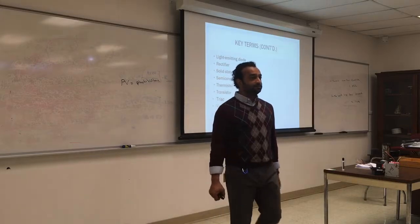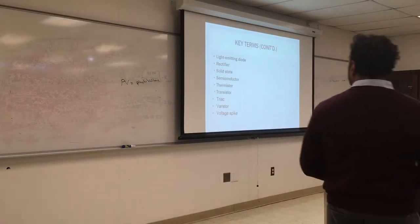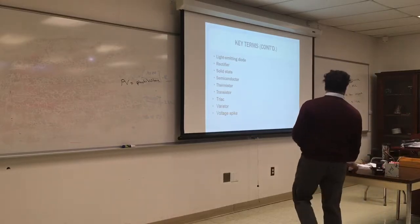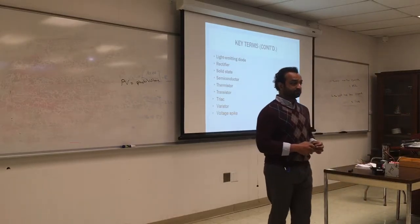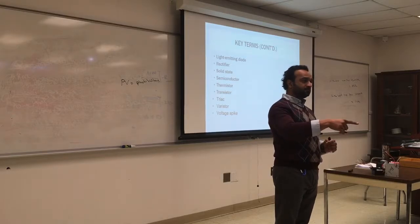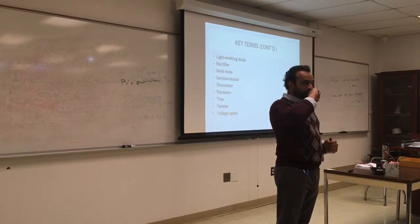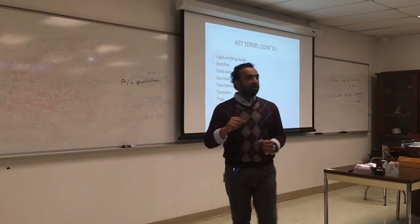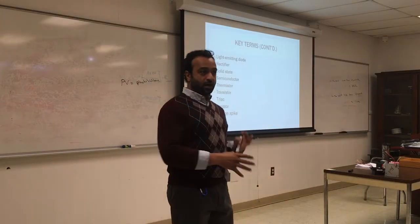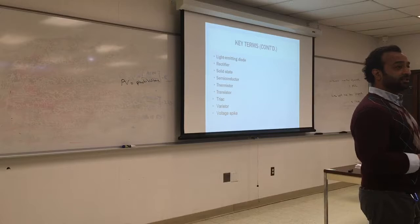Rectifier. What's a rectifier? I'm trying to simplify it as much as possible. Stabilize a current. Stabilize a current. Well, what? Stopping it from doing something. Kind of. What do you think? Doesn't it stabilize flow? Kind of. So a rectifier, from what I know so far, for our applications, helps us change AC to DC.